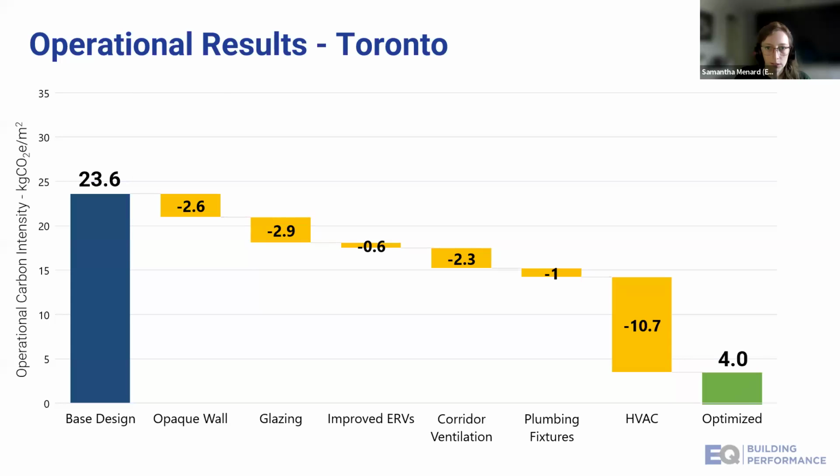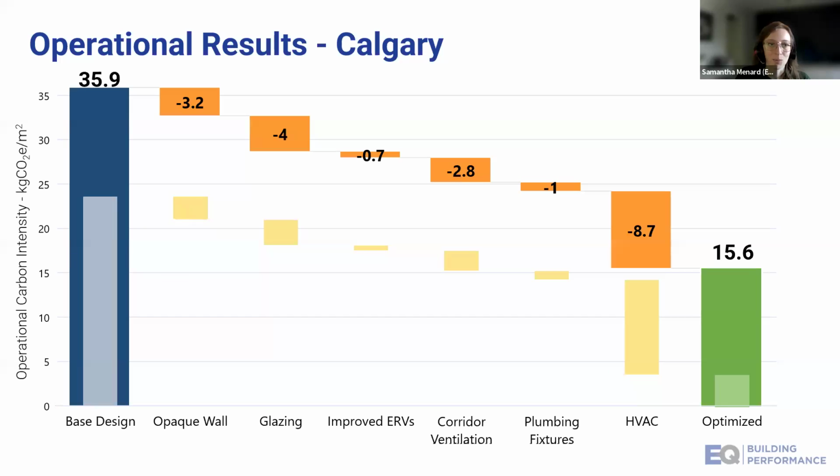If we switch to Calgary, which is more carbon intense, you can see our starting point is significantly higher, about 50% higher at 35.9, for the same design. Similar to Toronto, we do see notable changes with passive improvements, but the biggest change is still from doing a fuel switch. Even in a more carbon intense grid, it's still less carbon intense than natural gas, and still connects with higher efficiency systems, which help reduce our carbon. With these same measures, though, we were only able to see about a 50% reduction at the end of the day instead of the 80% reduction that we saw in Toronto.